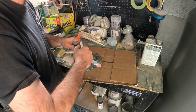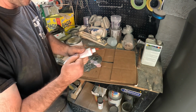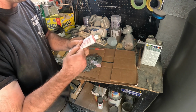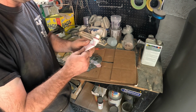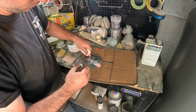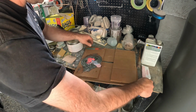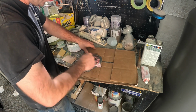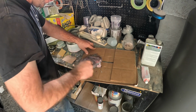Wow, this stuff definitely hasn't been used in a while. Needs to be kneaded a little bit. Wow, some interesting sounds this thing's making. Alright, well, definitely wouldn't be doing that on a nice car. And for the record, that's way too much hardener. Way too much hardener.